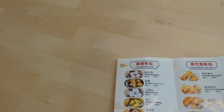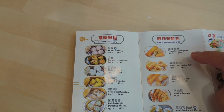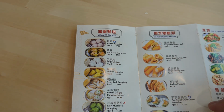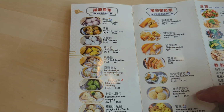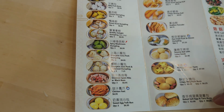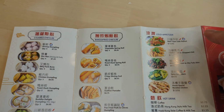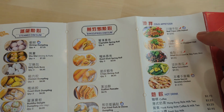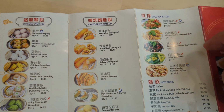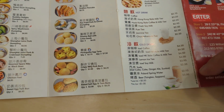We have some baked and fried dim sum. They include spring rolls, as you can see. Here's a sesame ball with lotus seeds. You have egg tarts. You have crispy barbecue roast pork buns. Over here you have different cold appetizers. Some of them are chicken feet, beef tripe. And then you have a whole bunch of Hong Kong style drinks over here.